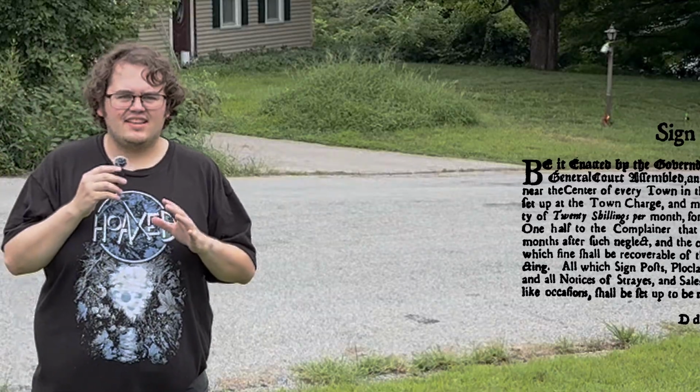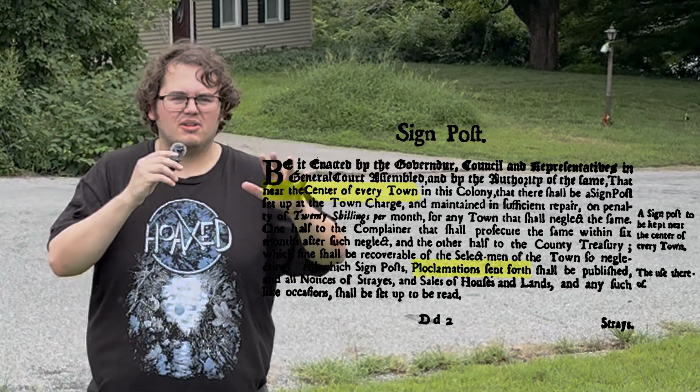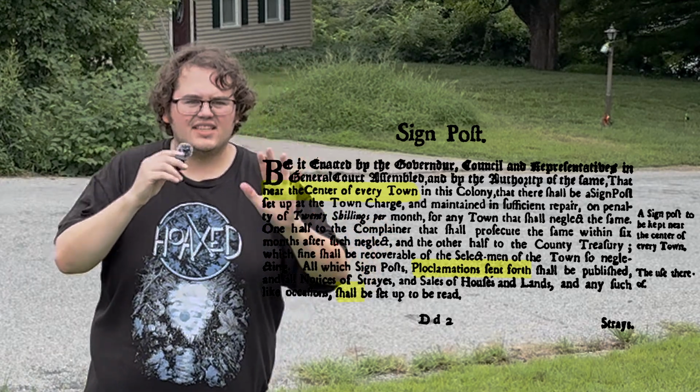Another marker of the public nature of town greens were signposts for news and business. Connecticut statutes mandated that towns maintain signposts near the center of every town, where proclamations sent forth be set up and published, notices of strays, sales of houses and lands, and advertisements of such like occasions shall be set up to be read. You'd see warnings for town meetings, ecclesiastical society meetings, and more posted on these signs. No wonder then that they were placed on or near each green in Franklin.